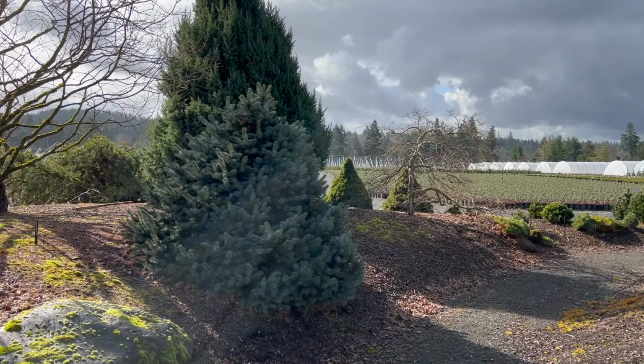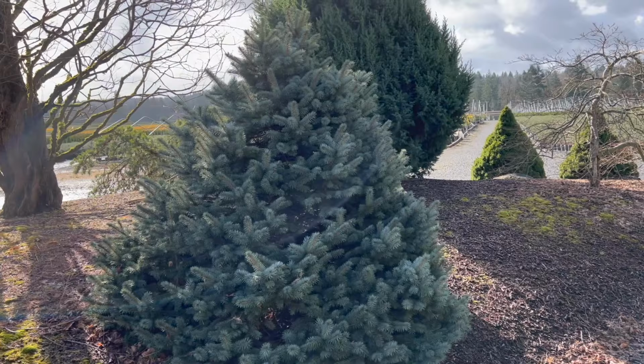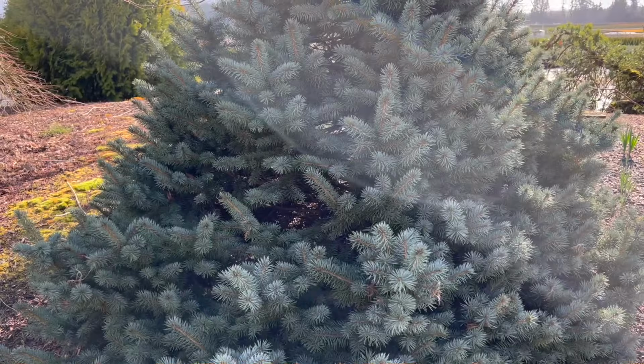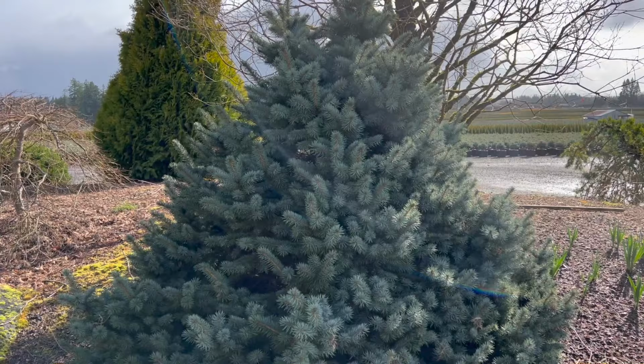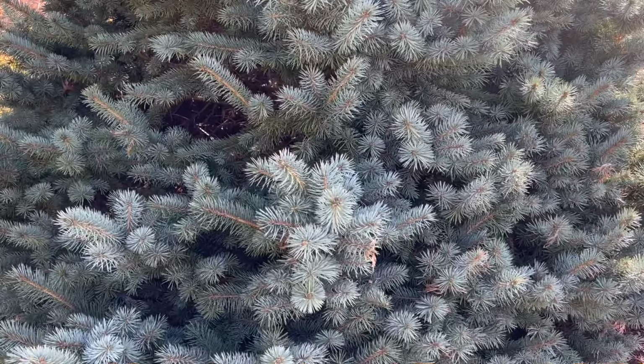Coming up next is a beautiful dwarf Colorado blue spruce, Picea pungens Zephyro. It's another Iseli exclusive. So kind of similar to the generic Picea pungens Globosa, a little bit slower growth, and some say it's a little bluer, so we really enjoy this cultivar.